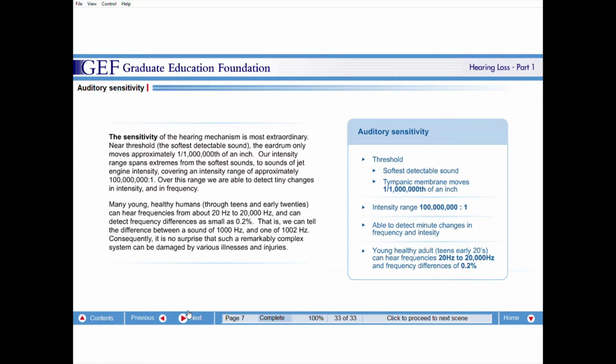Over this range, we are able to detect tiny changes in intensity and in frequency. Many young, healthy humans, through teens and early 20s, can hear frequencies from about 20 Hz to 20,000 Hz, and can detect frequency differences as small as 0.2%. That is, we can tell the difference between a sound of 1,000 Hz and one of 1,002 Hz. Consequently, it is no surprise that such a remarkably complex system can be damaged by various illnesses and injuries.